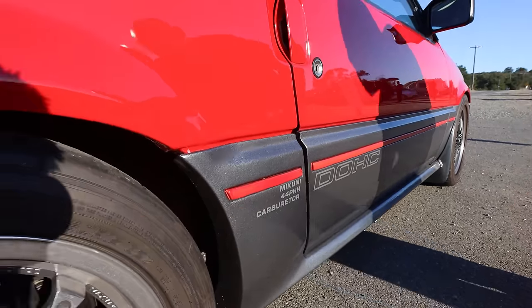So it's somewhat functional, right? It acts kind of like a heat sink. Maybe. I'm not sure. Yeah. But it's of the era. Yeah. And first gen Integras and first gen CRX usually used to run this.